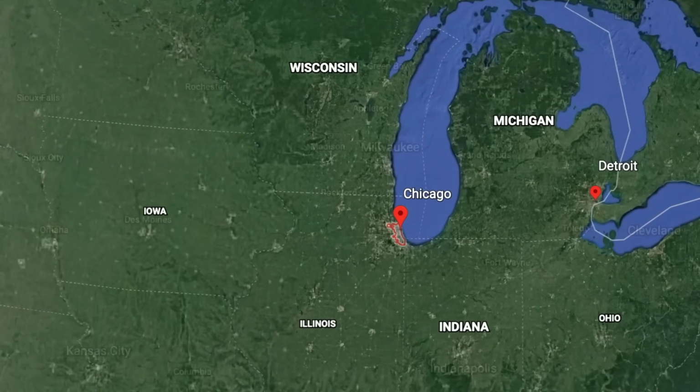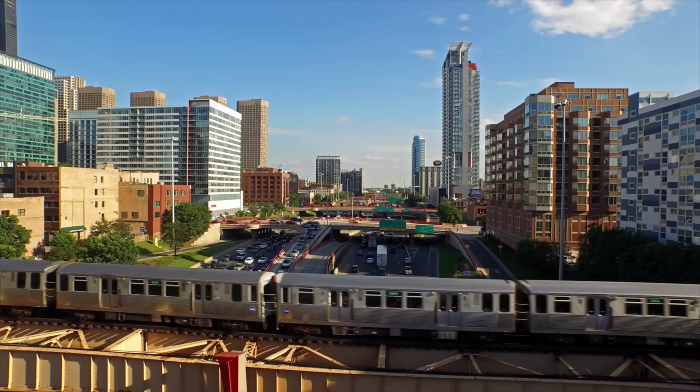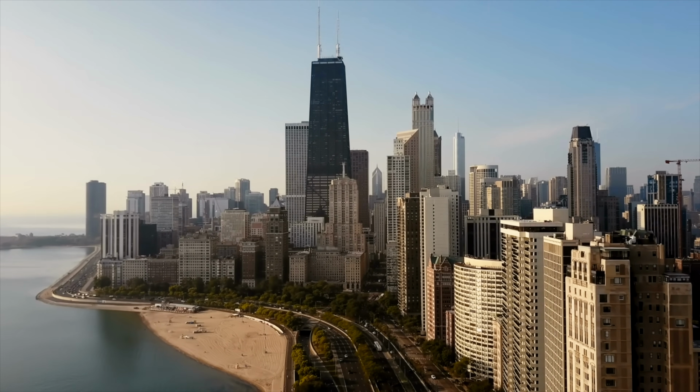Today we're doing a things to know about Chicago, Illinois. Let's start. In this Chicago travel guide, we're going to show you all around Chicago the best things you can possibly do. There will be timestamps below so you can bounce around from destination to destination.